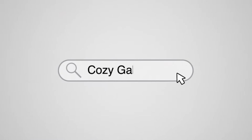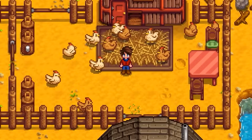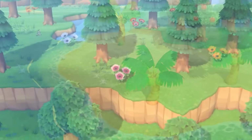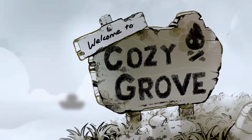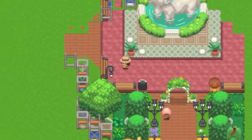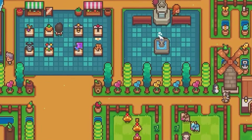Alright, so first, I was looking at different types of cozy games to get some inspiration. There's Stardew Valley, where you plant crops, raise animals, and become best friends with the entire town. Then there's Animal Crossing, where you move to a deserted island and transform it into a paradise filled with adorable animal neighbors. And then there's Cozy Grove, which is basically camping with friendly ghost bears who just want you to decorate their haunted island. But from this, I understand these games are all about relaxing vibes and bright colors. They're designed to be chill, low stakes, and absolutely adorable.